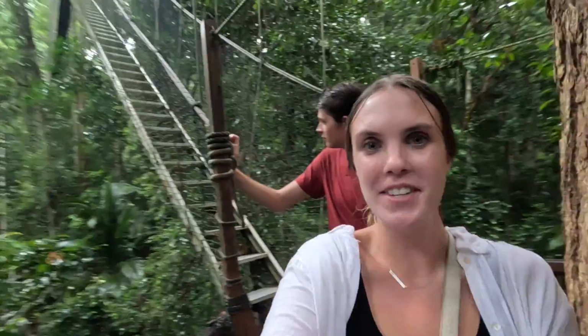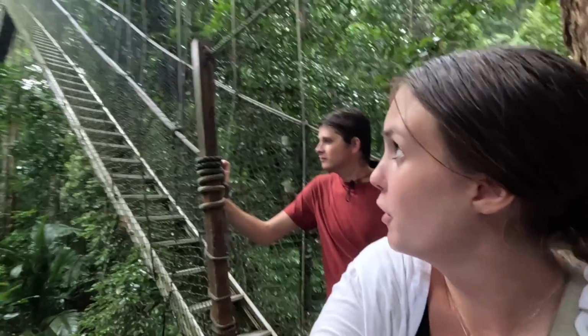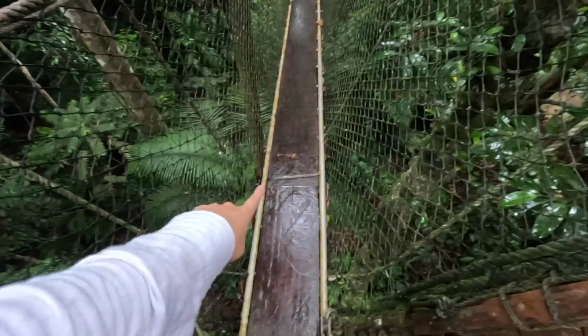This section was literally just a ladder to take you down, but in the net still, like at a 45-degree angle. And we're back to the boardwalks. Also, I don't know if you can tell on camera, but the boardwalks themselves are just a ladder with a wooden plank over top of it for the walking part. And just mostly ropes tied. So, you know, secure. Simple.